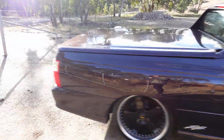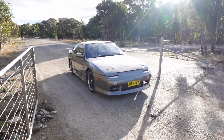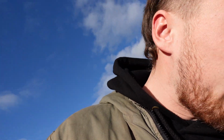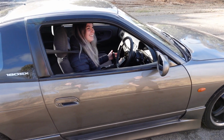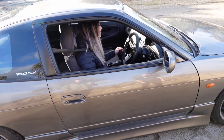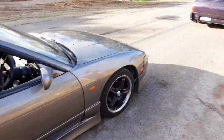Boom, boom, boom. Anyway, we're here. They all just drove like 40 kilometers up the road. Now I have to walk. But let's do it. Not here though, obviously. Now you actually have to do a tip-in up there. No excuse. You've come out here, you have to do a burnout. That's the rules.